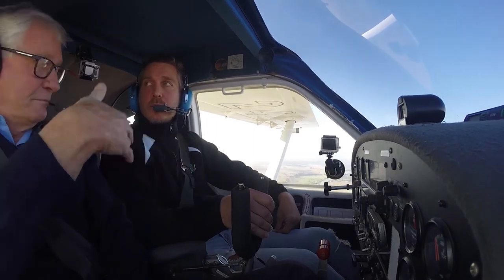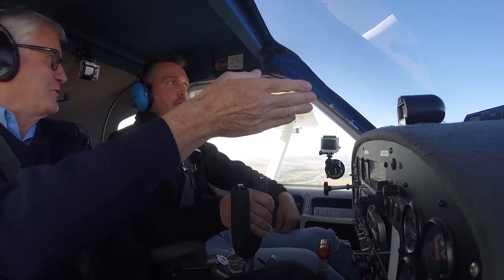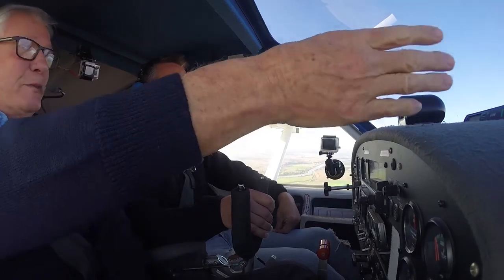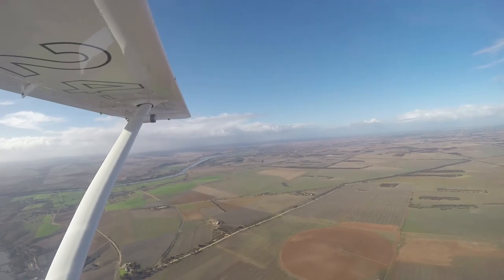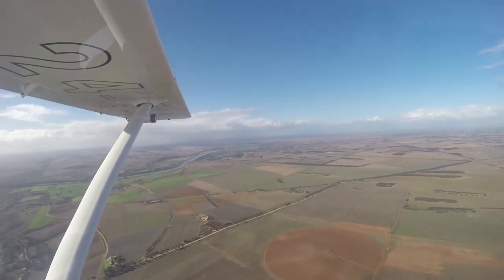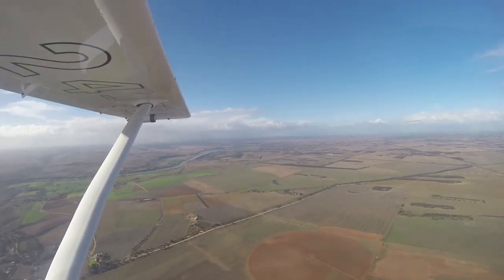Left-hand side. The left-hand side becomes the dead side. Yeah. Most of them are left-hand circuits. 95%. Traffic Mowbridge, Jabiru 7560, departing base to the west, climbing to 2000 Mowbridge.